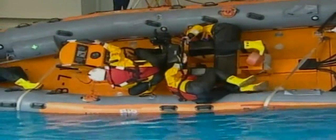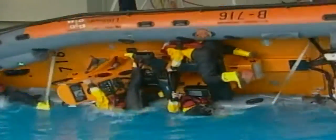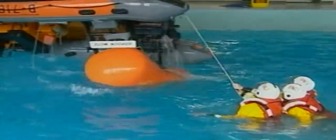In safe conditions, they can practice capsize drills until it becomes second nature, and this is the reality they're practicing for. The latest training is part of a new $30 million facility. It will instruct more than 4,000 people a year to become crew members of the Royal National Lifeboat Institute's rescue craft.